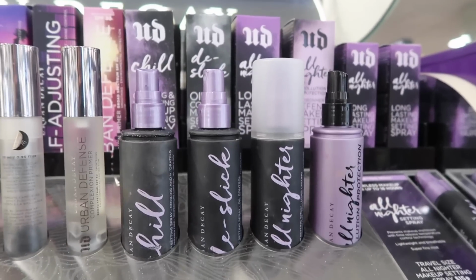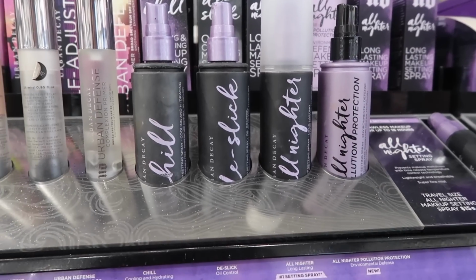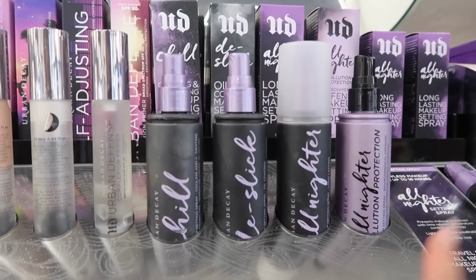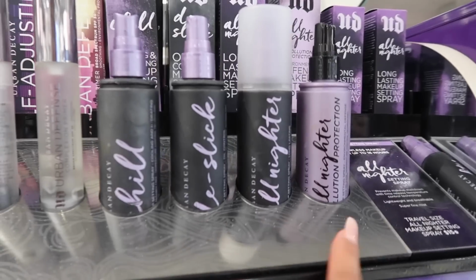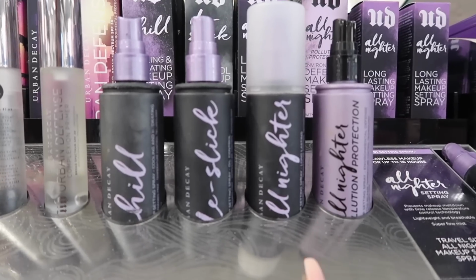For Urban Decay, I recommend their setting sprays. Literally, they will make your makeup stay popping the whole night, especially for an all-nighter. These are anywhere from 32 to 34. This is the number one setting spray because it is definitely really good. I highly recommend this one. These are really good too, but I'd rather you guys go with these because these are so much better, and you guys will feel the difference once you mist this on your face.